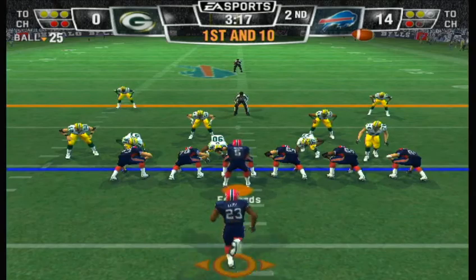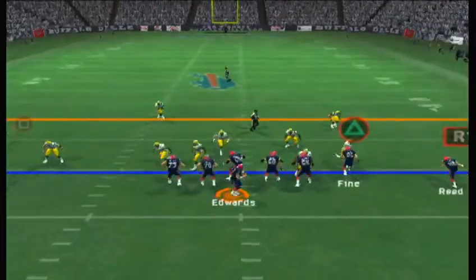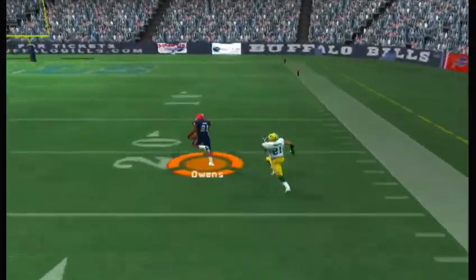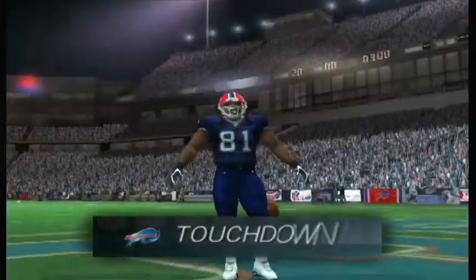Lynch is the single setback. Edwards sends one of his guys in motion. First down, looking to throw. He's laying it out there. The 30, pass completed. The 20, the 10, there's no one around. Touchdown, Bills.